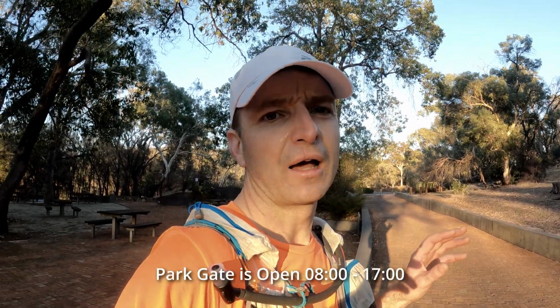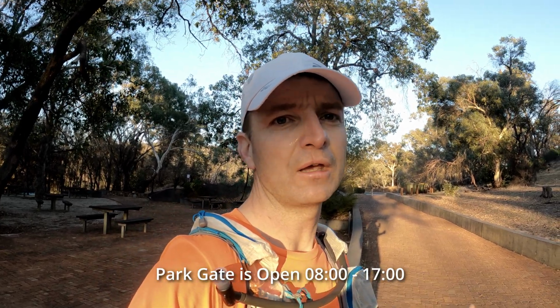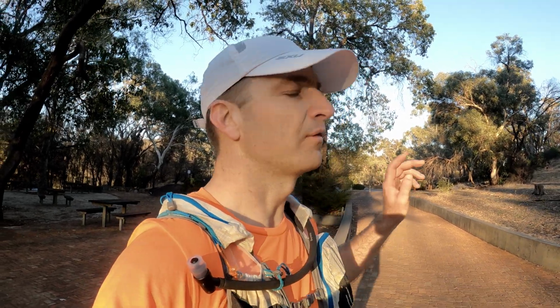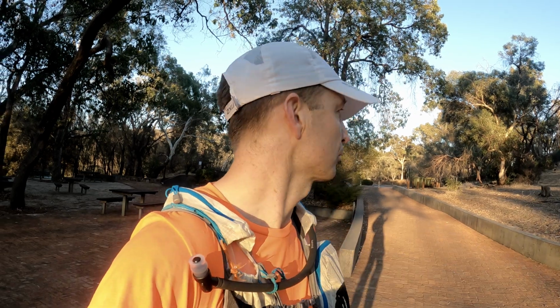Just a couple of notes on the national park side of things. The national park itself, I don't think opens until 8 AM. Being a national park in WA, you probably also need to pay to come in here. If you have a national parks pass, and just a hint, you can get a cheap one from RAC if you remember, that would cover it. If you don't, you've probably got to pay a small fee, but this is a really well maintained area and it's definitely worth paying. The alternative, if you want to come in before 8 AM, you could park on the other side of the gate, and there's different ways you could cut through to the trails.